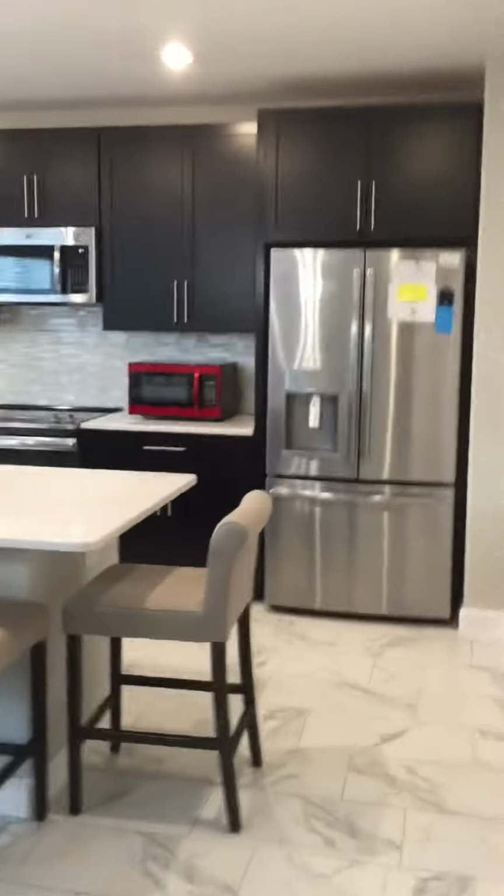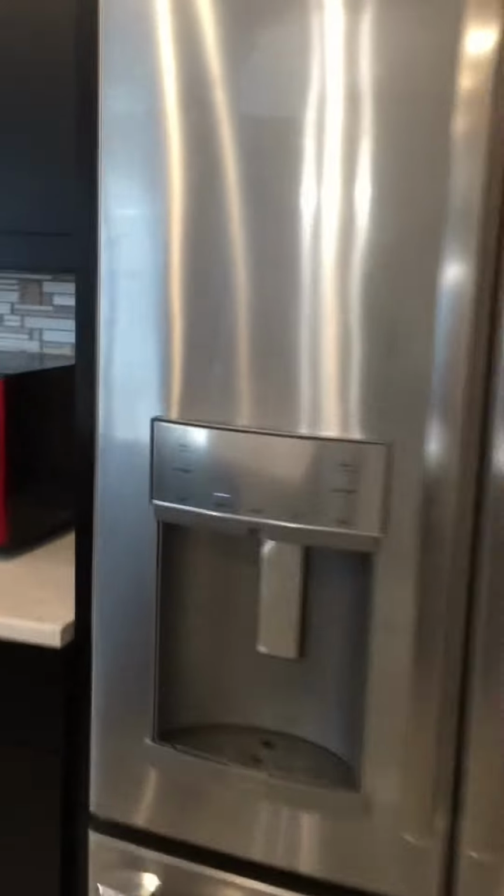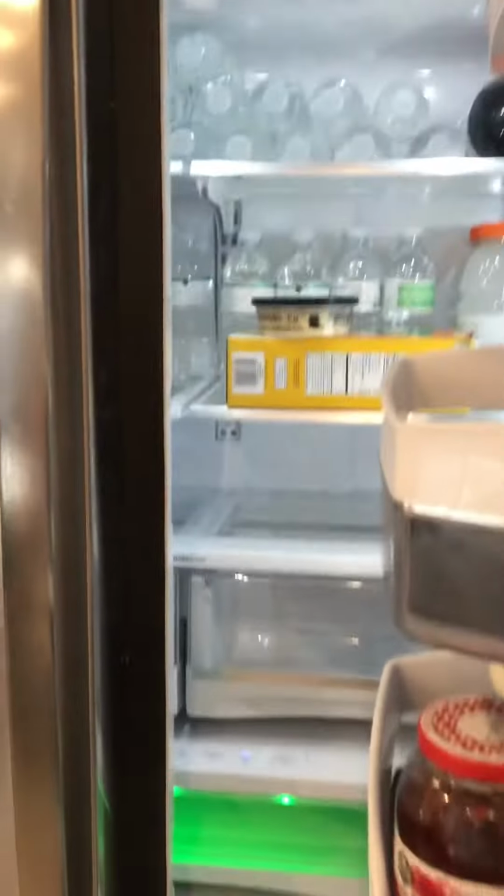You are lucky guys, I tell you. This kitchen's awesome. Has a lot of room. You've got the refrigerator, has ice maker. You can get water out of there. We have some things in here you're welcome to. There's water bottles, just trying to keep the refrigerator cold really. There's a few things in the freezer.